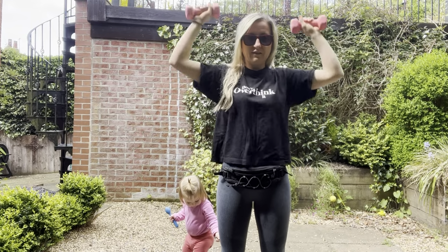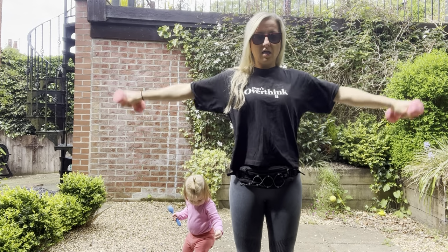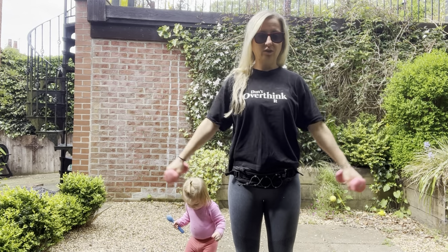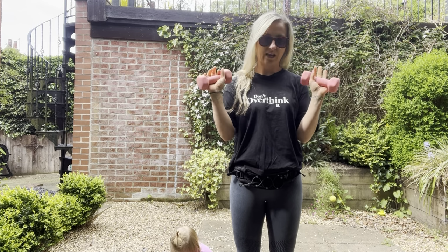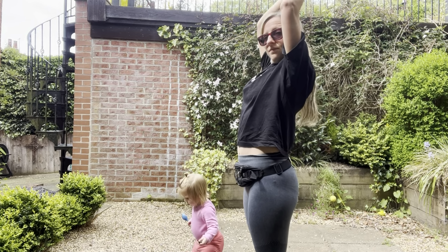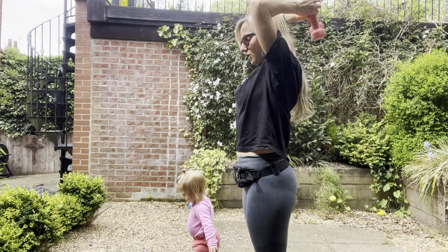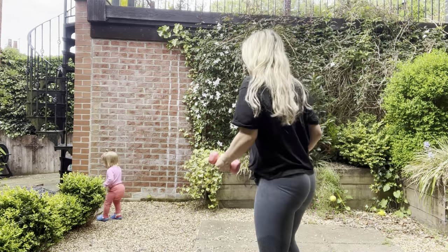This one is very powerful for the shoulders. Absolutely amazing. That one is just a burnout. That is fantastic. I can't do bicep curls with these tiny ones because I don't get any feeling in them, so I need to invest in some bigger weights. But I'm also loving the tricep dips as well. So those are my three that I found that I really enjoy.